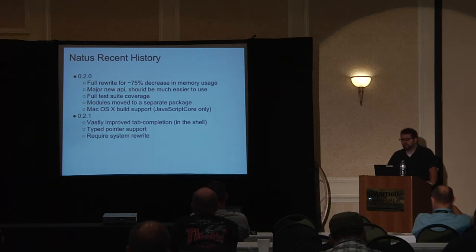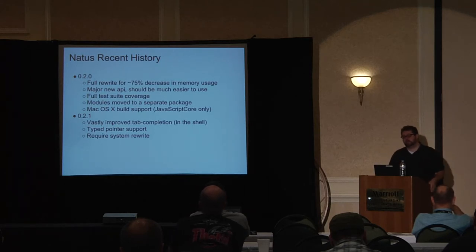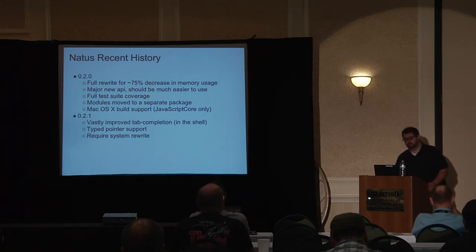Modules were moved to a separate package in 0.2. They have rotted a little bit. My plan is to fix them up as soon as I get 0.2.2 out the door. So right now, there's not a huge module community, but why do you think I'm here talking to you? And then we also introduced in 0.2 Mac OS X support, but it does support JavaScriptCore only. It's not that the others can't be built, it's just that there's not really a standard way to do it on OS X. So if you would like to submit patches to support the other engines, gladly I will take them. They should be pretty small.